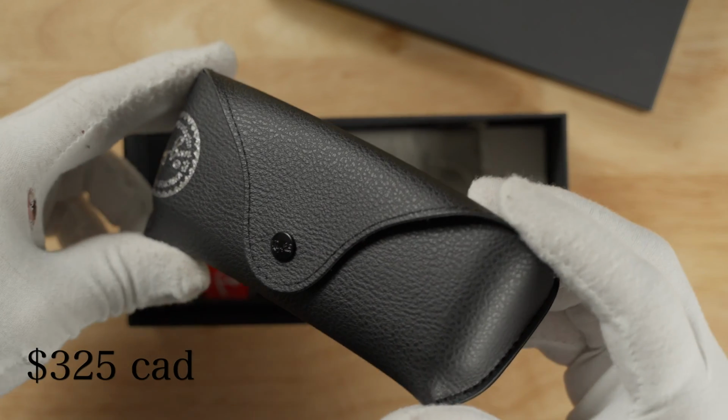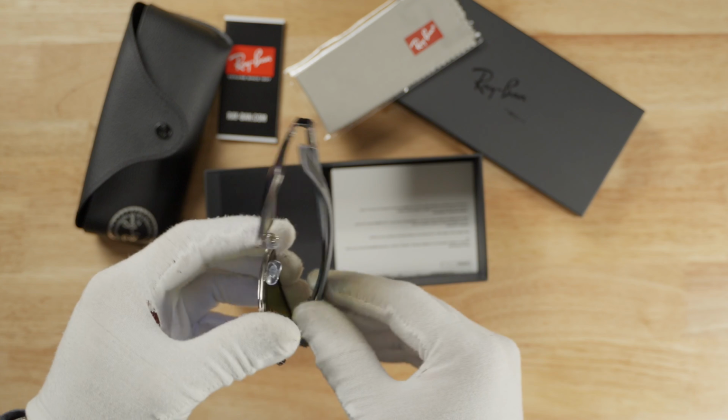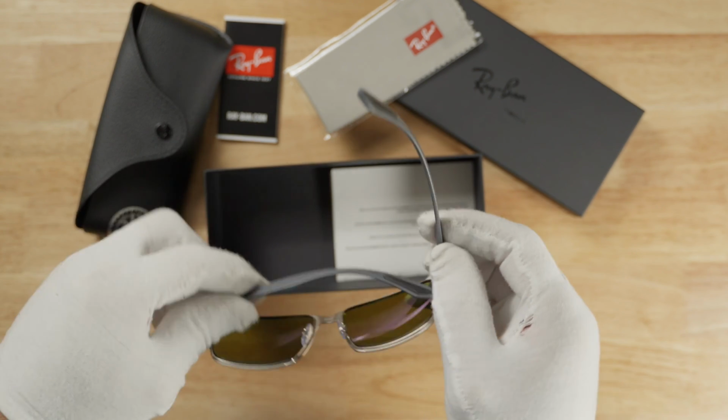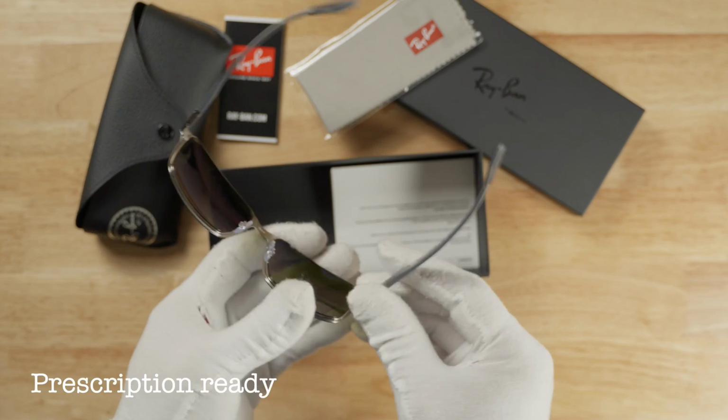Polarized, great protection from harmful rays, but also eliminating the glare and enhancing contrasts. And let's face it, they look dynamite. Go online at ray-ban.com, an MSRP of $325 Canadian, and they're waiting for you. But wait, we're not done yet. They are prescription ready. Consult your optometrist and check out the design that's going to work for you.